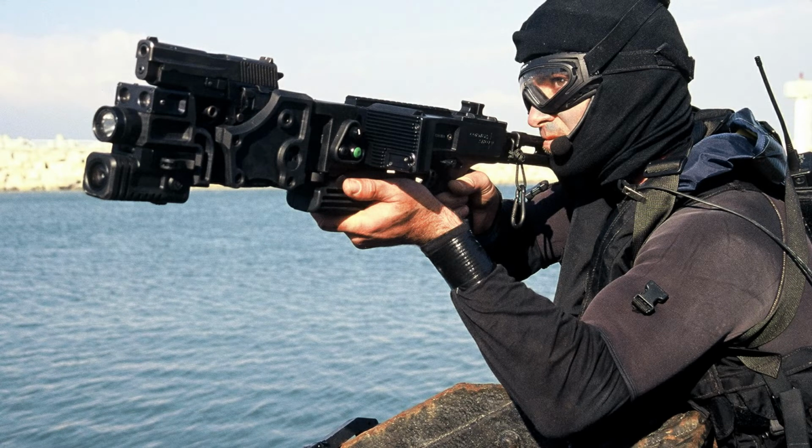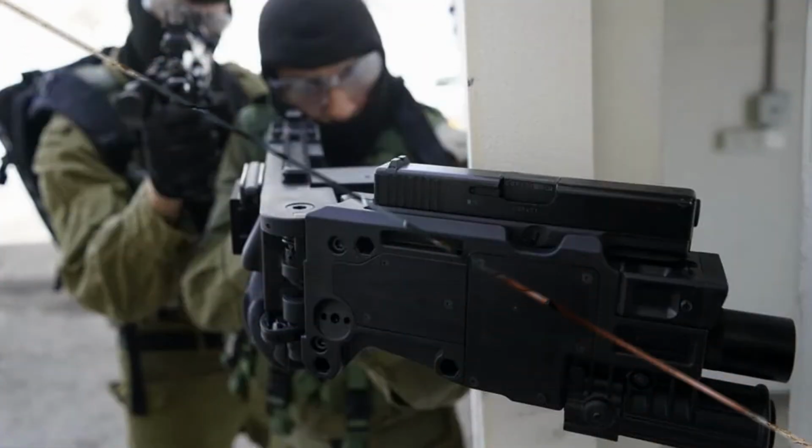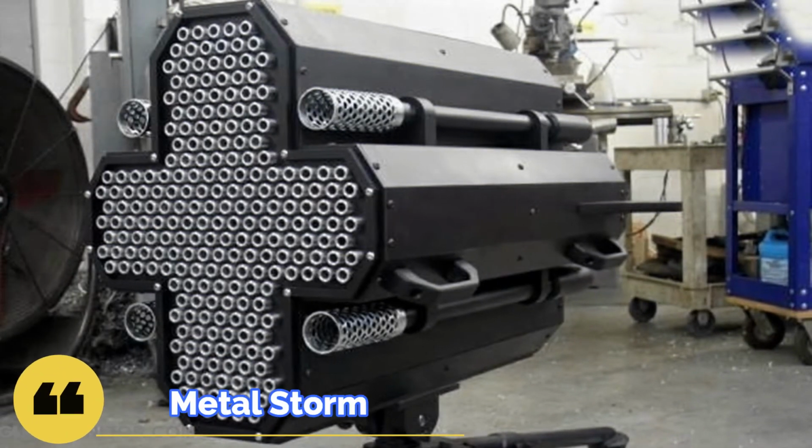gunfire. Thanks to a special swivel head, the front part of the weapon can be fixed in 3 positions: straight, to the right, and to the left, and all controls are placed on the base of the rifle. The shooter can see the enemy and aim thanks to a special digital screen attached to the sight of the weapon. The next sample is the Metal Storm.